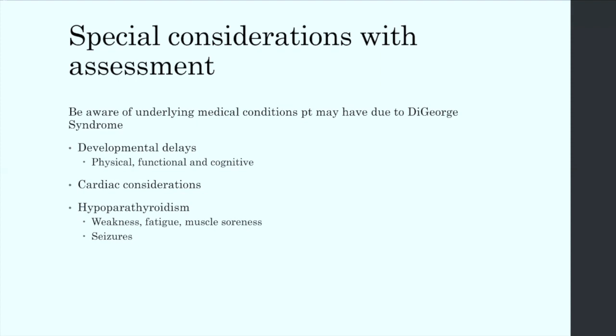Hypoparathyroidism can lead to your patient having seizures, weakness, fatigue, increased muscle soreness. And you also want to be aware that a lot of these patients are going to have some developmental delays, whether that's physically, functionally, or cognitively, or all three of them together.